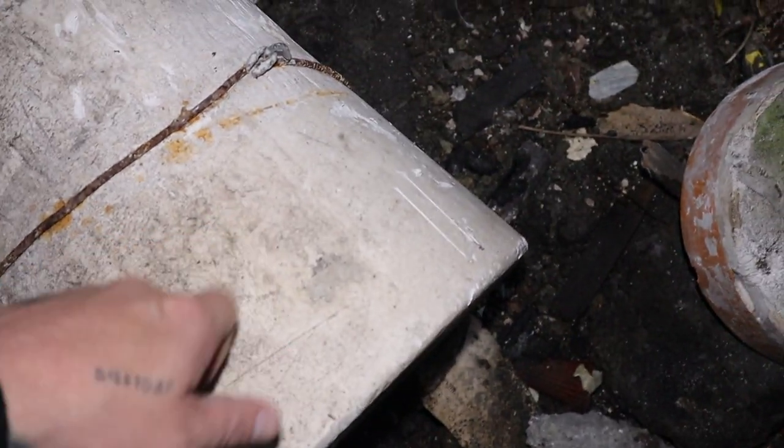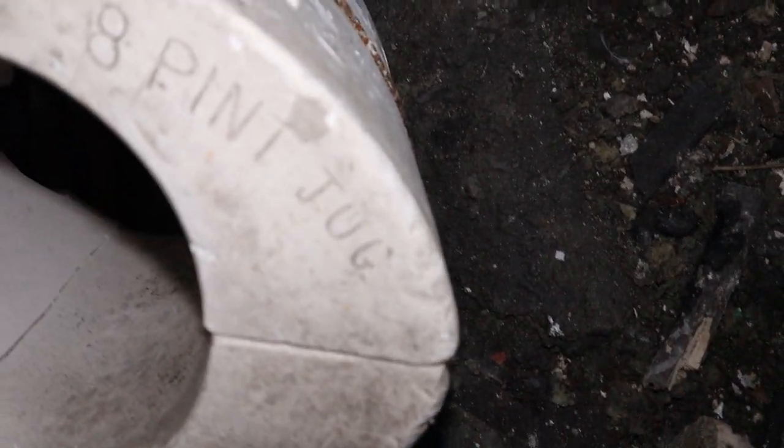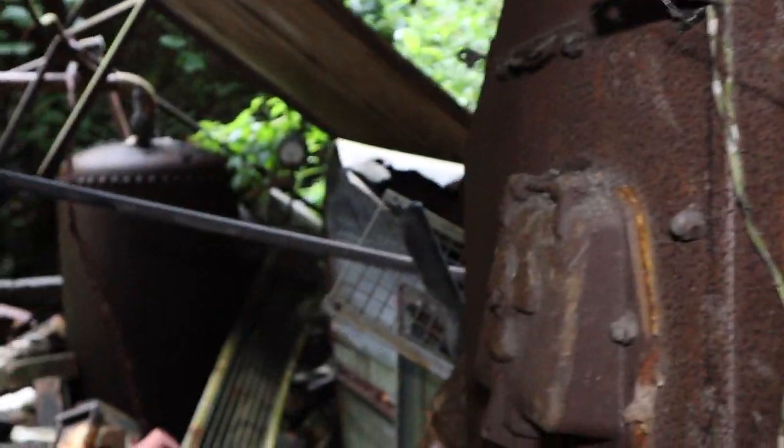Old school heaters. Wow, I thought that was polystyrene. That's so heavy. 8-pint jug. Some proper cool bits of machinery in here, guys. See where the floor's all collapsed. It's exposed all this side.